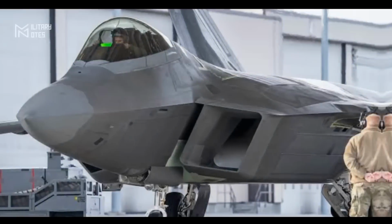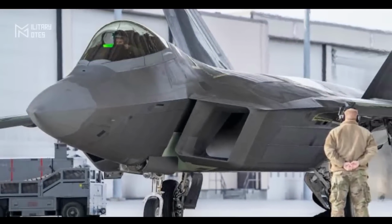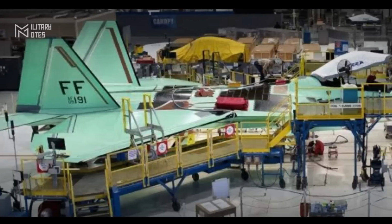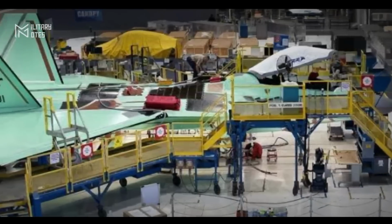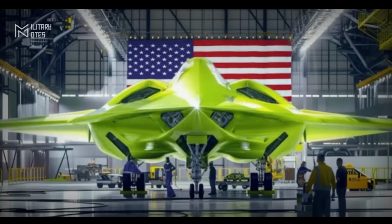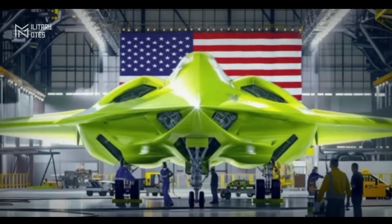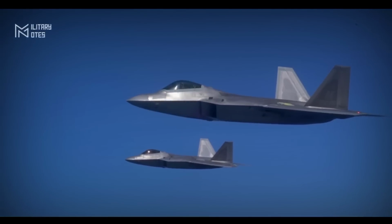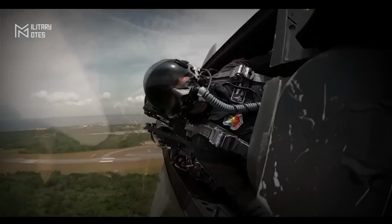After years of being a symbol of air power, the F-22 Raptor is now getting an upgrade that not only increases its combat capabilities, but also allows the aircraft to fly at speeds that were previously thought impossible. This hypersonic upgrade makes the F-22 not only faster, but also far more deadly, opening a new chapter in modern air warfare.